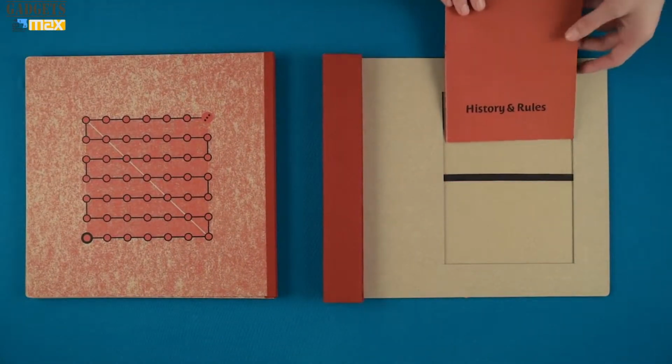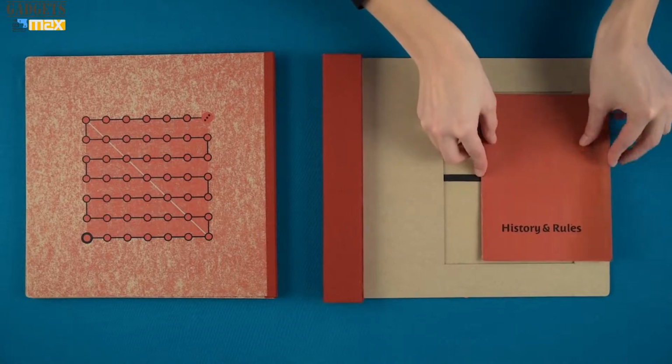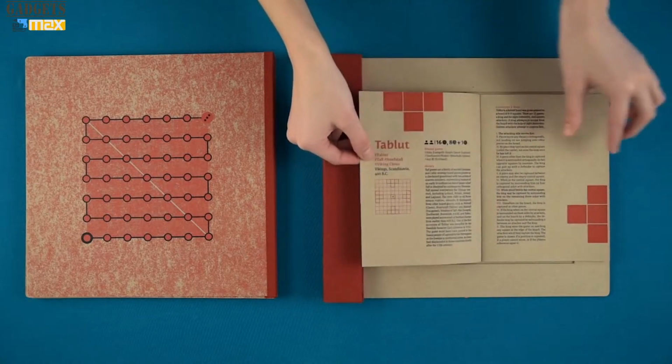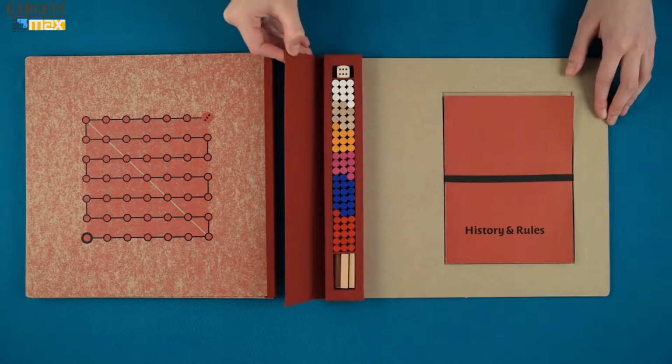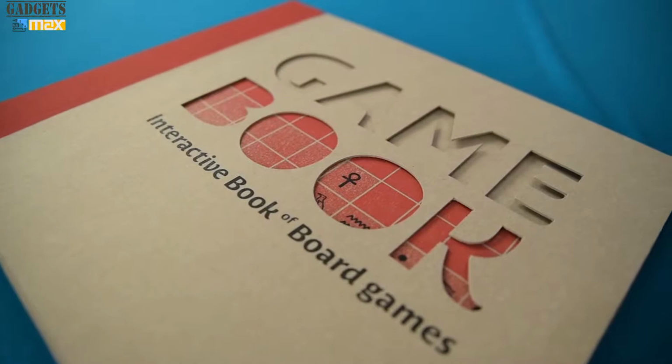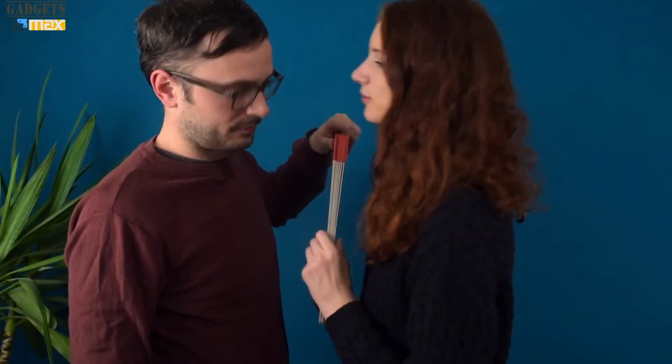GameBOOK includes everything you need to start playing any of these games, including a simple book of rules. The figures and the dice are also included in a neatly designed box. The book is designed by a Slovene illustrator and designer Hanna Jesich and developed by an architect, Peter Plantan.